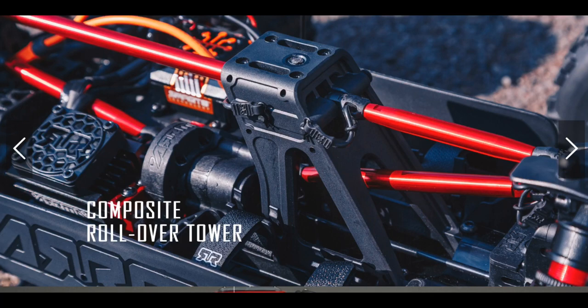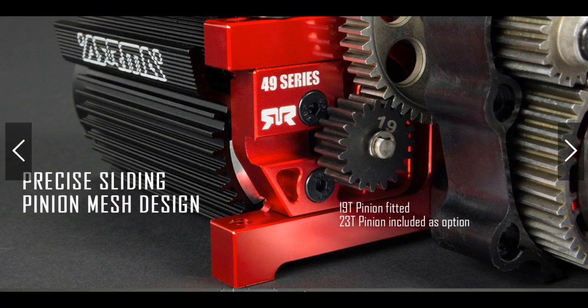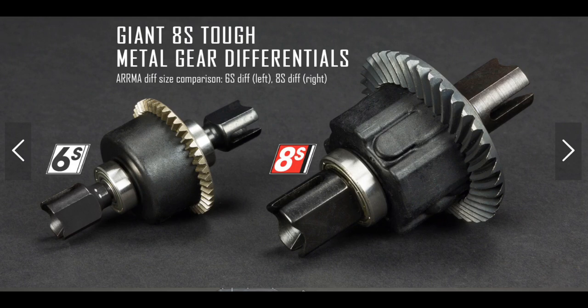And man, guys, big shout out to Jason Dearden. Big shout out to Arrma. It does come with this slide and pinion mesh design. It also has three differentials: your front diff, center diff, and your rear diff. I believe the center diff comes with 20 mil CST in the center, if I'm not mistaken.